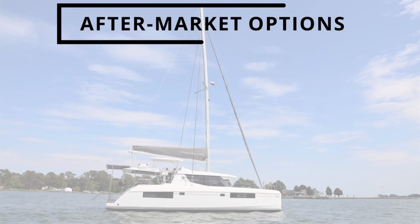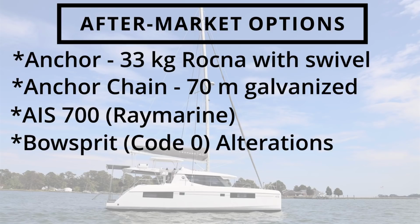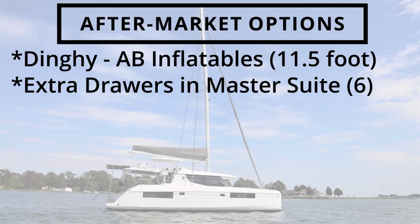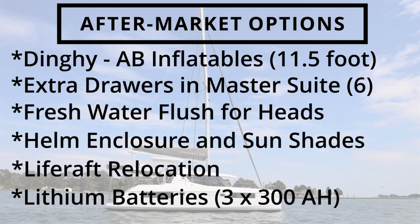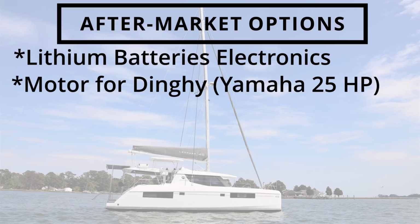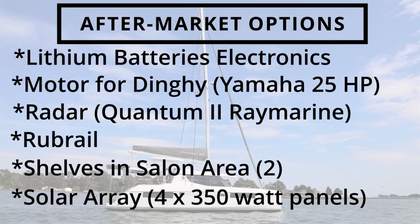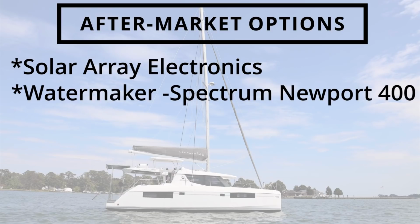The aftermarket options that we chose: Rocna anchor, anchor chain, AIS 700, bowsprit alterations, cockpit shades, cockpit and bow cushions, AB dinghy, extra drawers in master suite, freshwater flush, helm enclosure and sunshades, life raft relocation, lithium batteries, electronics for lithium batteries, motor for dinghy, radar, rub rail, shelves in salon area, solar array, the electronics for the solar panel array, and a water maker.